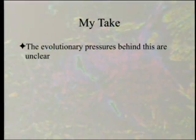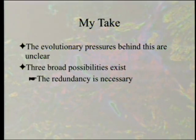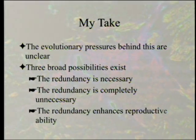The evolutionary pressures behind this are unclear, and let me explain why. There are three broad possibilities that you could have. Okay, number one, the redundancy is necessary. Number two, the redundancy is completely unnecessary. And number three, the redundancy sometimes is necessary and sometimes is not.